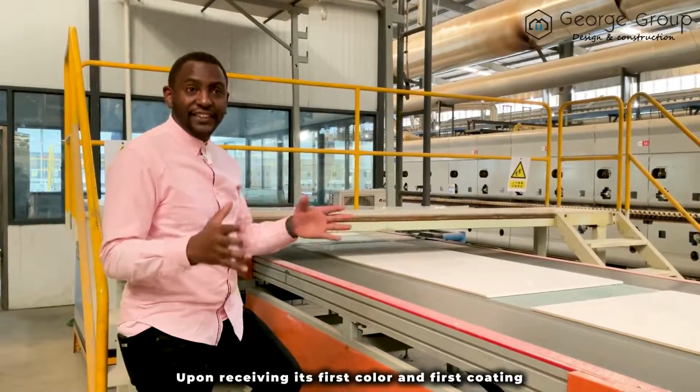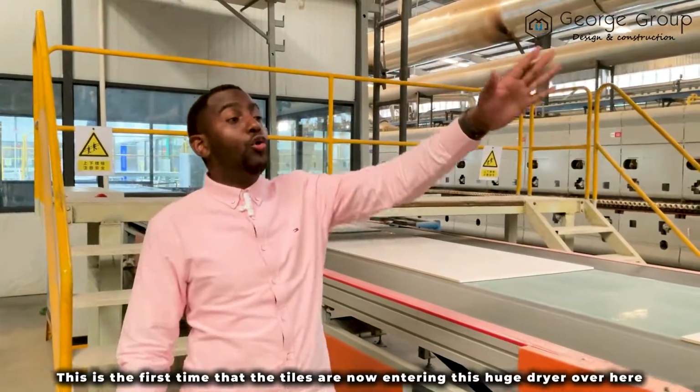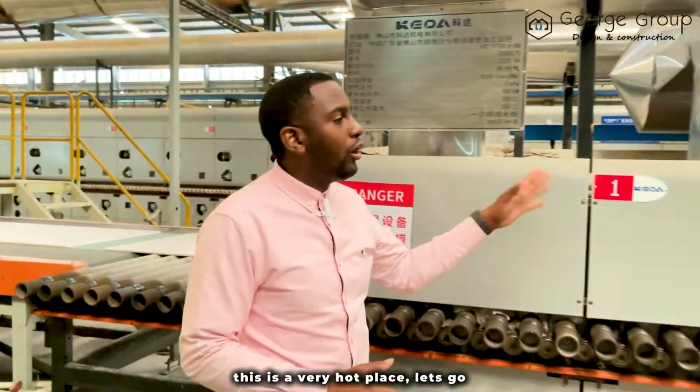Upon receiving its first color and first coating, this is the first time that the tiles are now entering this huge dryer over here, which says high temperature equipment. This is a very hot place. Let's go.